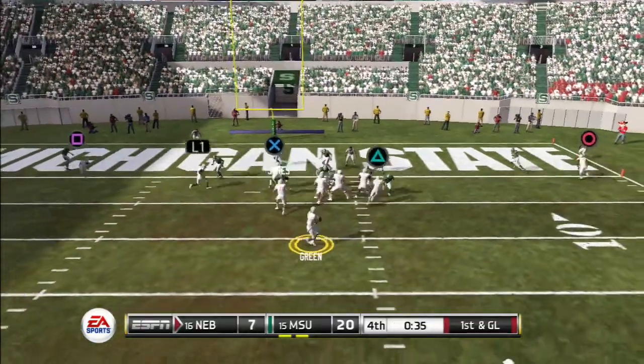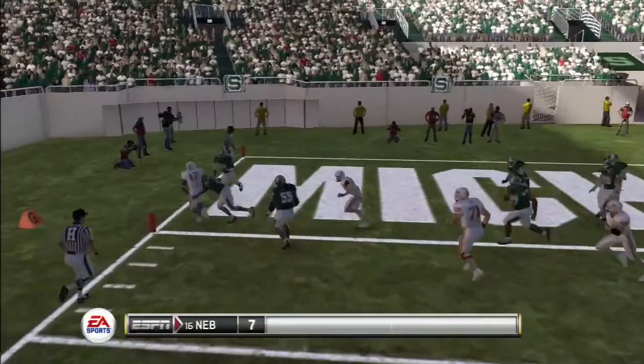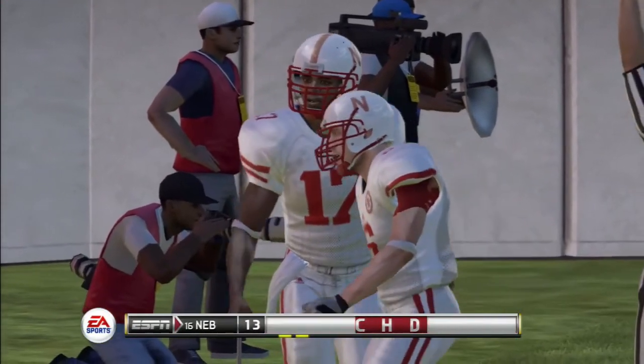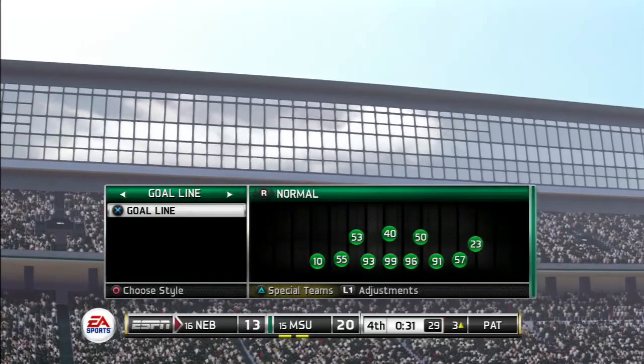Scrambling around. Keeps it, and he's got a touchdown. And they're still going to need an onside kick and another score. This could be a thrilling finish.